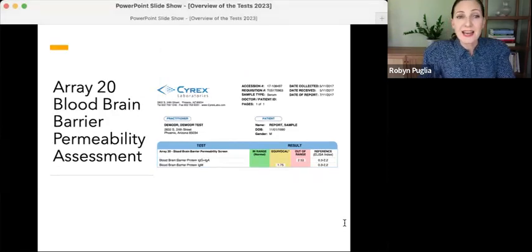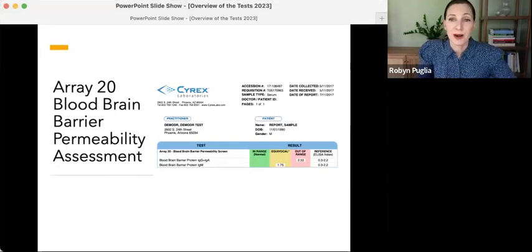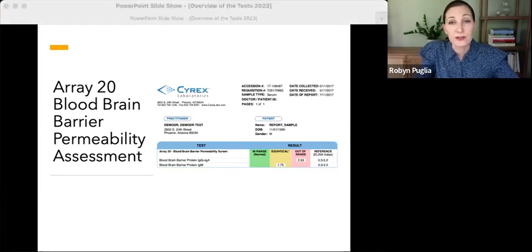Array 20 is the blood-brain barrier permeability assessment. And this is a really important panel to run when there's any kind of fatigue, any mood dysfunction or brain fog, any brain endurance issues, or for changes in cognitive function or any kind of neurological autoimmunity. It's also really useful for helping to assess people who play contact sports or that have had any kind of head trauma.